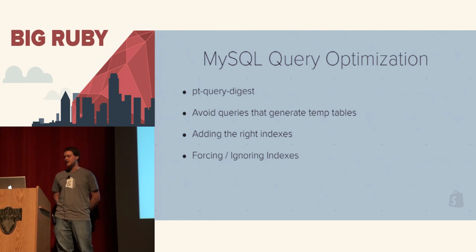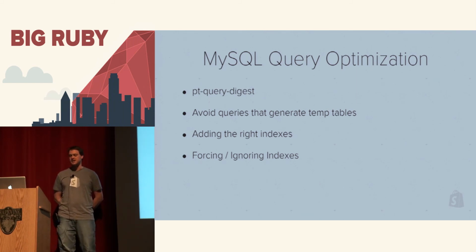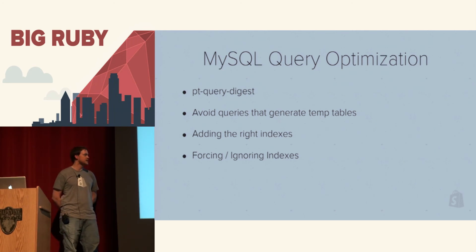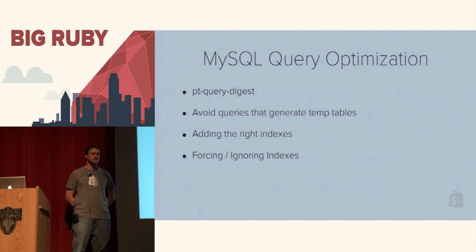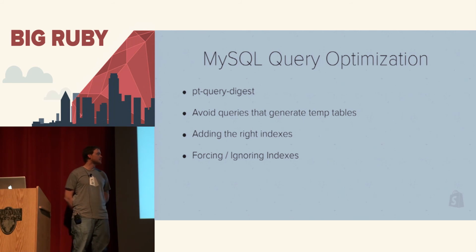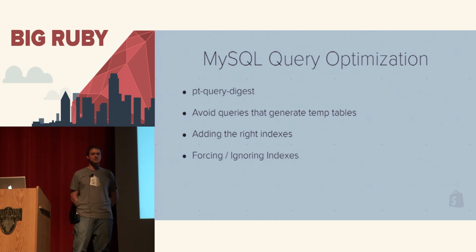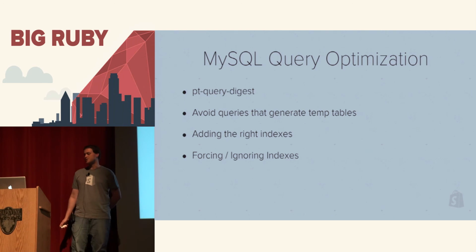So you really want to avoid that. We also just really focus on adding the right indexes and forcing and ignoring indexes in some cases. In Shopify's case, the orders table is kind of the key to most of the system. It's used in a lot of different places, and we have a lot of indexes on it. This means MySQL sometimes can make the wrong decision about which index to use. So we need to coax it and tell it which indexes to use in some cases, and in some cases tell it to ignore indexes so it'll do the right thing.